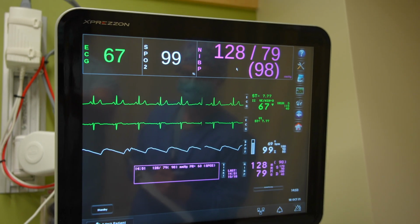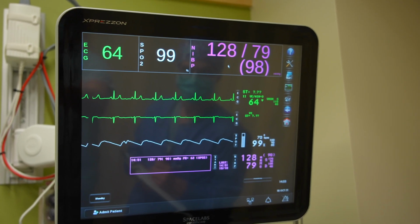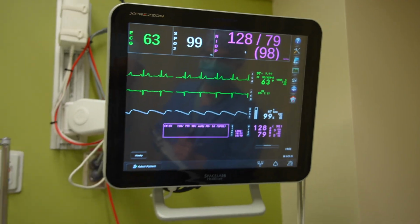Your nurse will connect you to a heart monitor, get another blood pressure, and complete a brief assessment with you. It is expected that you may be drowsy as you wake up from your medications. Do not worry, we will assess and monitor you frequently.